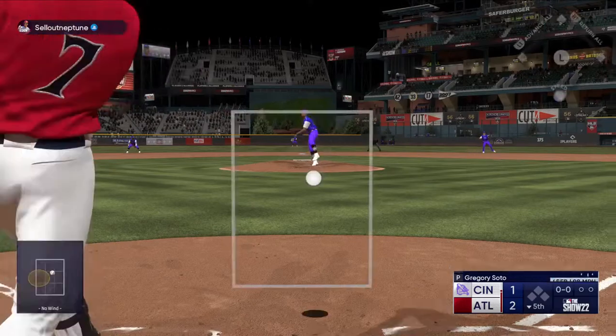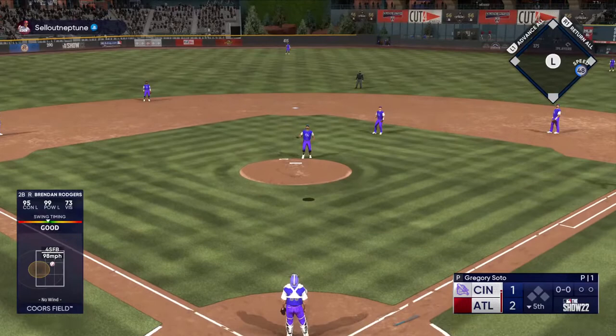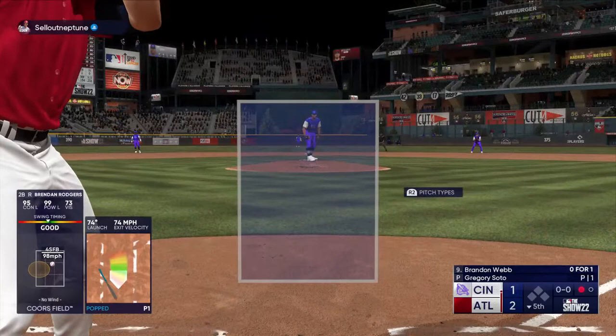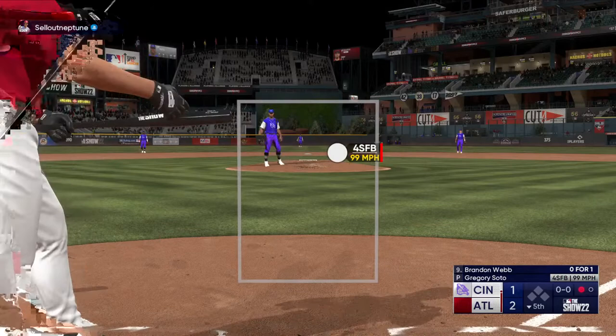Swing and a ball popped up. Makes the catch. And there's one away. Oh, that's a frustrating end to the at-bat for the hitter right there. I mean, that pitch was right down the middle. I think he got a little too excited, came out of his mechanics. Instead of driving that ball somewhere, he popped it. Unfortunate for him.